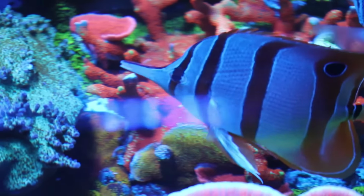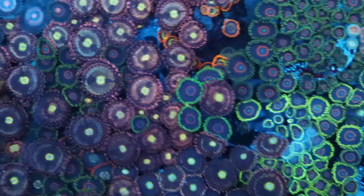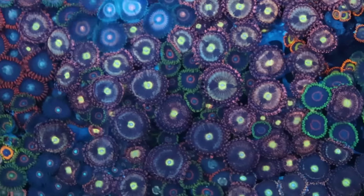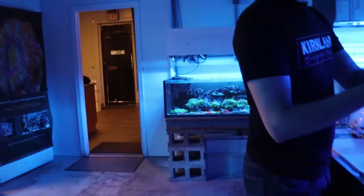Their setup is super simple. It's not extravagant. It's low tech. It's reef keeping basics implemented on a commercial scale, and it really works. I think something like 98% of what they sell is cultured. They're going to share their experiences with us.